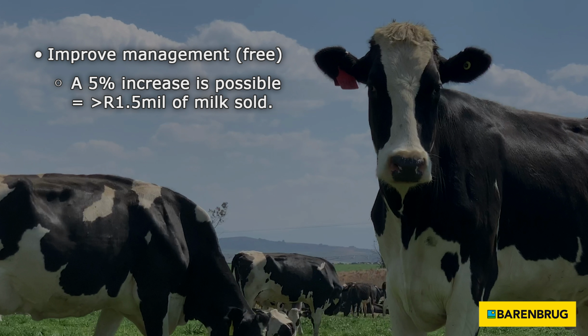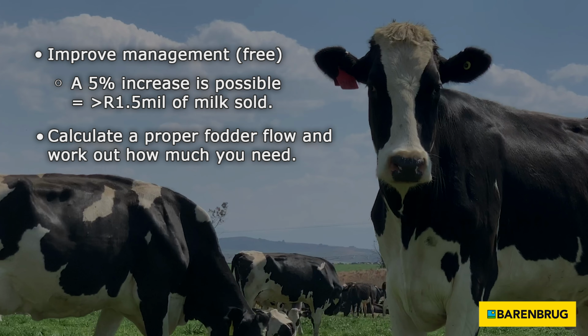And we know that about a 5% increase is possible from increased management, and that will translate into about 1.5 million rands worth of milk sold. The second thing I'd do is sit down and calculate a proper fodder flow and work out how much I need for that number of cows that I'm milking. I would also look at the system that we're using.